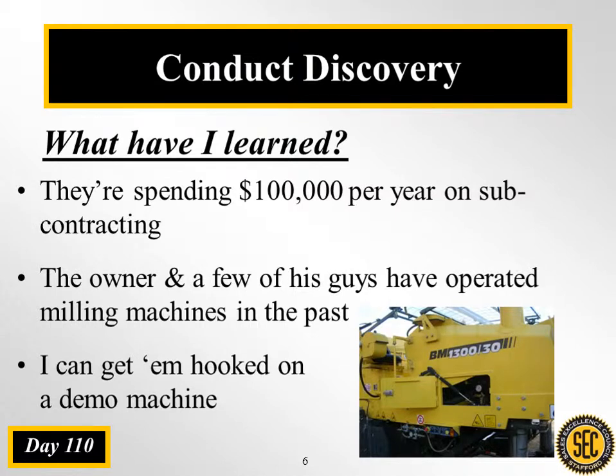After several months of developing the owner's trust, Rick went back through all his notes and pulled out two critical facts. First, they were spending in excess of $100,000 per year with subcontractors to get their milling machine work done. And second, both the owner and several of his employees had experience operating milling machines. In other words, this customer had unique skills that could be of substantial value to their customers that were unused, unappreciated, and not generating any cash flow.